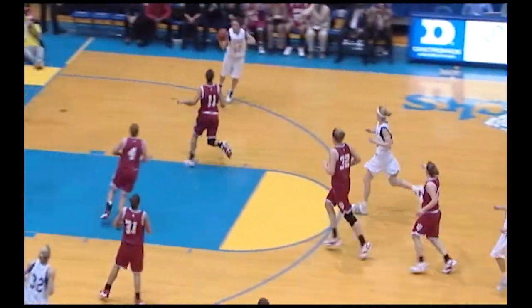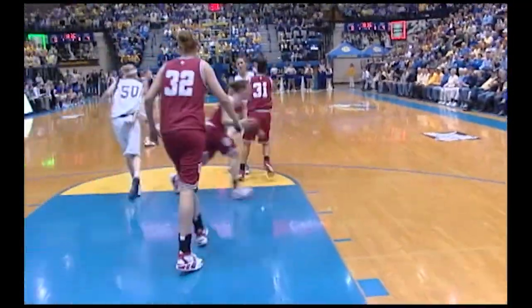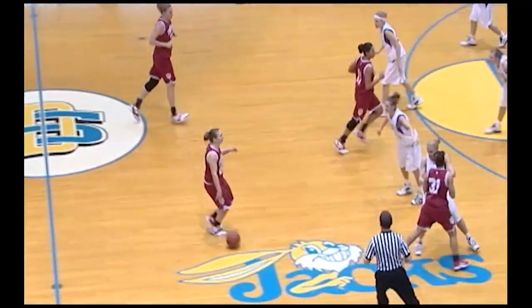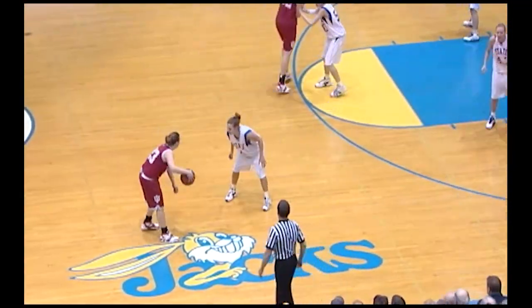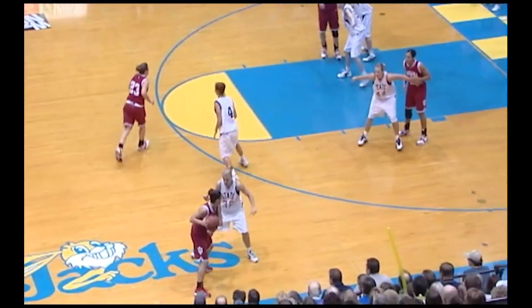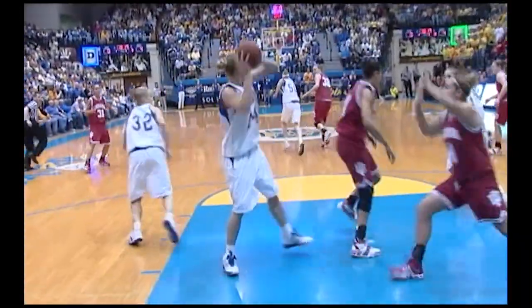Jacks trying to run transition. Lead pass to Muckenhern. At the right wing, Muck lobs, tries to go inside to Grimsrud. Had the ball tipped by Smith, and Hoosiers get a steal. So Jacks with a couple of miscues there on offense, and the Hoosiers with a 4-0 lead have the ball back. On the right wing, pressuring the ball, Leah Enterline, pressured by Vogel. Out top, McKay, the 6'7 center, launches a 3, misses.